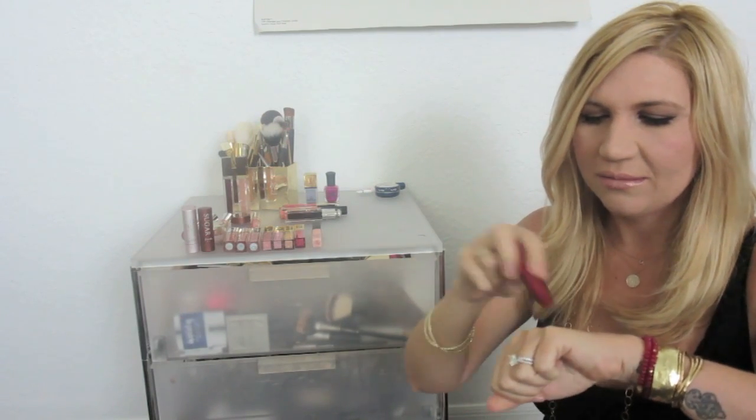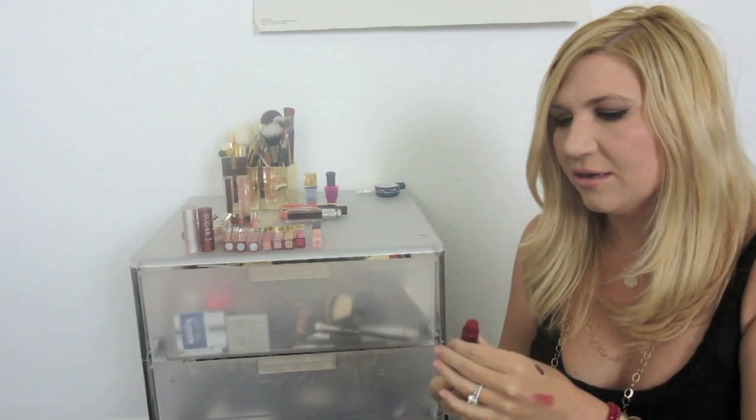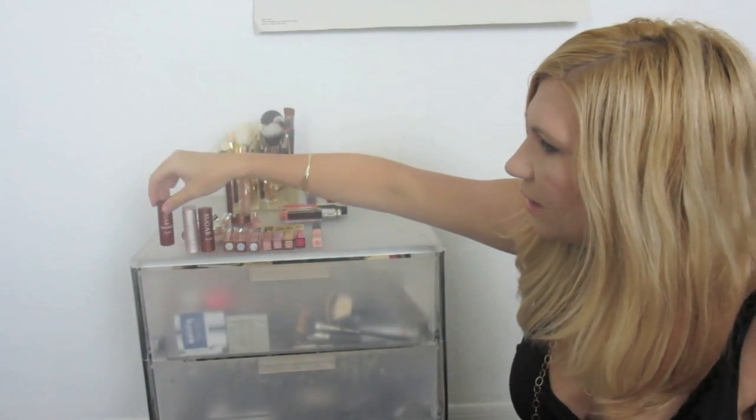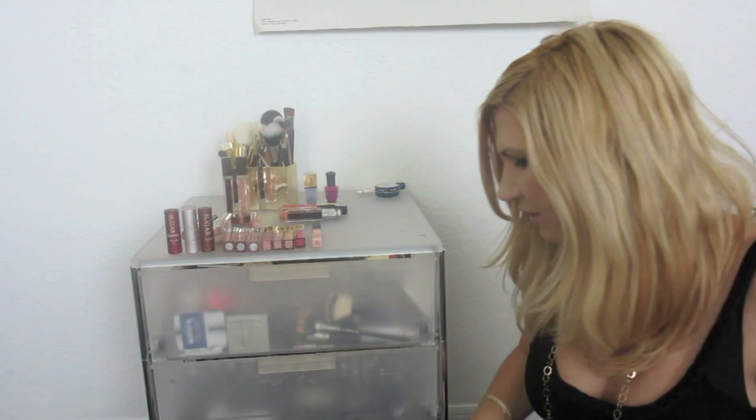Wow, look at this color. This is another fresh sugar lip treatment, and it's kind of a reddish color. I like when things kind of tint your lips, not necessarily when they full on make the color, but when they tint them. That's really nice.